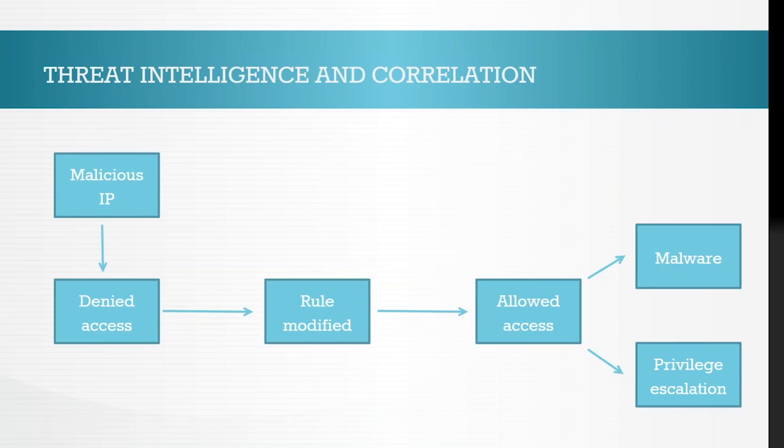Because you're having a known malicious IP address, or an IP address which is not known to be malicious for that matter. So you have an IP address that is trying to access your network, maybe access a critical server on your network, and it gets access denied repeatedly by the firewall. And then because of a rule modification done to the firewall rules, that particular IP address is allowed access, following which that IP address either installs malware on your critical server or escalates privileges to carry out a much bigger attack to bring down your network.